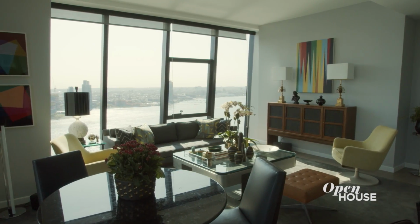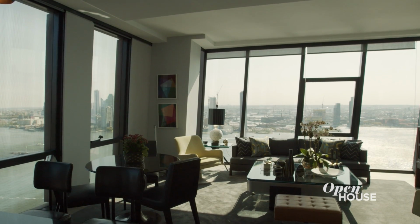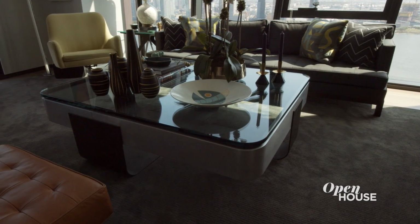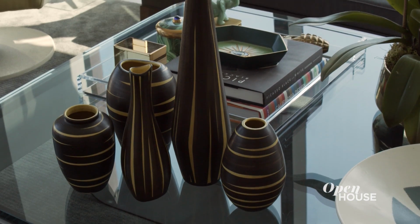In the main living space, there is a living room, dining room, kitchen, and I wanted to create an open loft-like feeling. But at the same time, I wanted each space to have its own identity. The living space has these incredible floor-to-ceiling windows. So I knew that I needed to ground this space with something special, and I found this gorgeous glass and metal coffee table from Lauren Marsh that really sets the tone for the space.